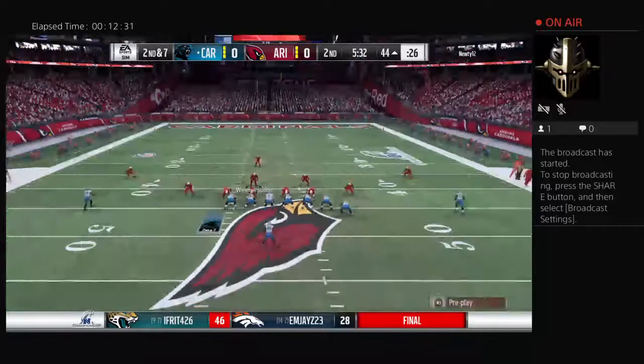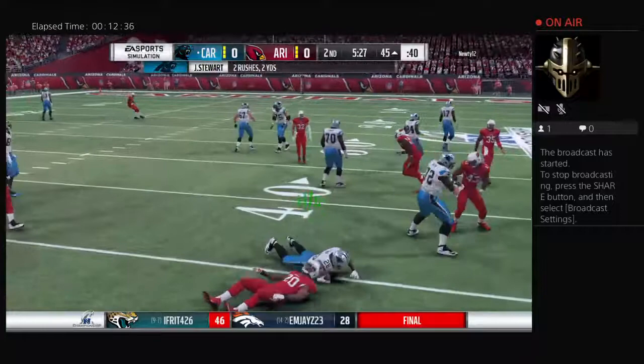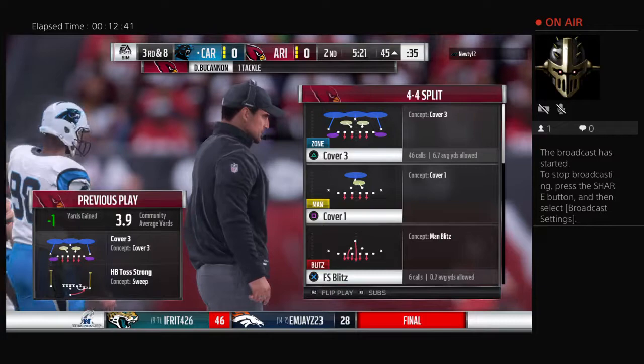On second down, they run with Stewart. And this time the yards won't come so easy as they'll, in fact, tackle him behind the line. And they'll lose a yard that time, and that's going to lead to a third down.